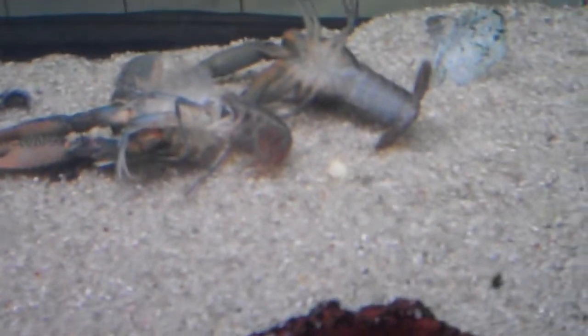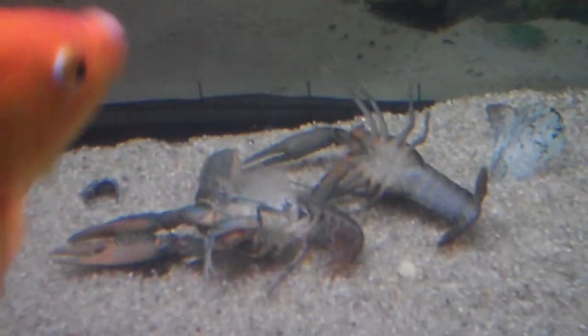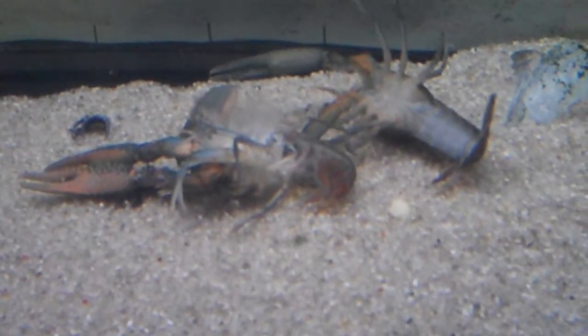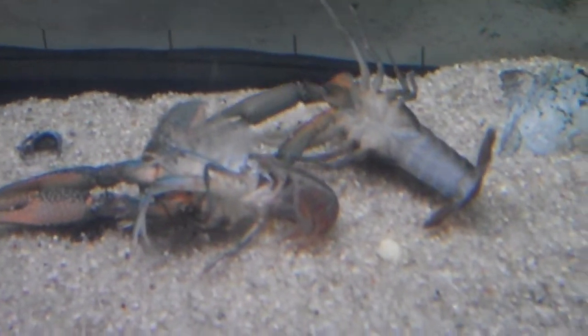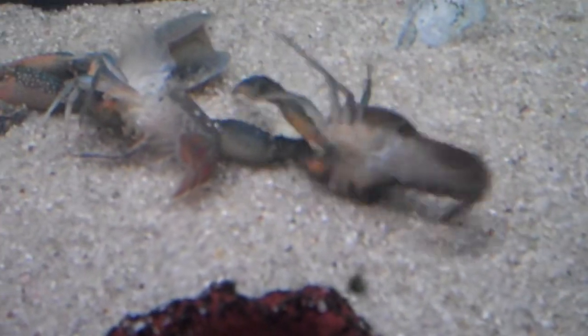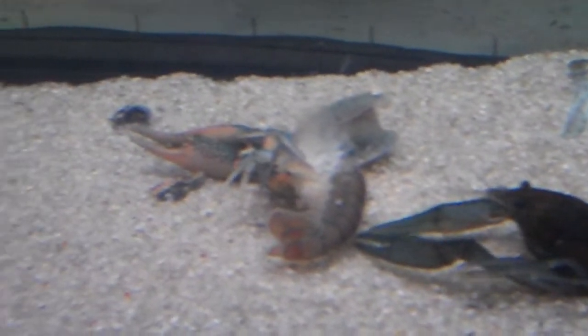Almost ready. Just getting up enough strength to rip his arm out of his old skin. Let's see how that's going to happen. Fishbait, you can do it. You can do it, Fishbait. Here he goes. He's going to rip out. There he is. He's loose. He is himself. And there's his old shell.